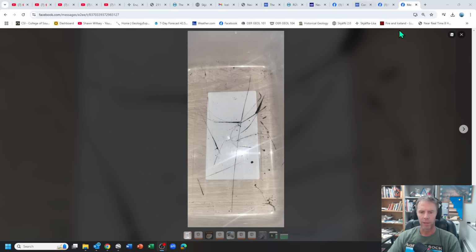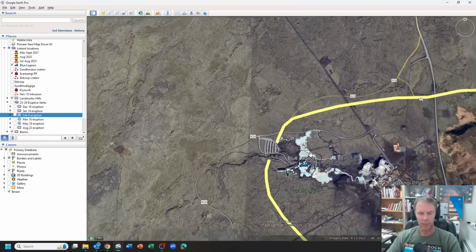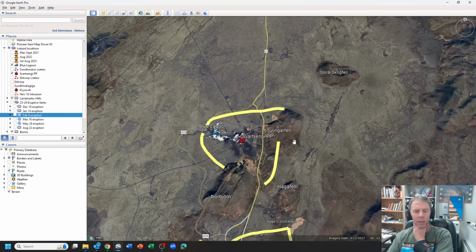Pretty interesting. I think that's all I have for you on this update so far. So we'll continue to monitor this. We're going to try to do another drone flight tomorrow on Friday with Johan and Nature Eye, and probably piggyback that into an update or some sort of question and answer thing as well. And then moving forward, we'll just see how long this eruption continues.